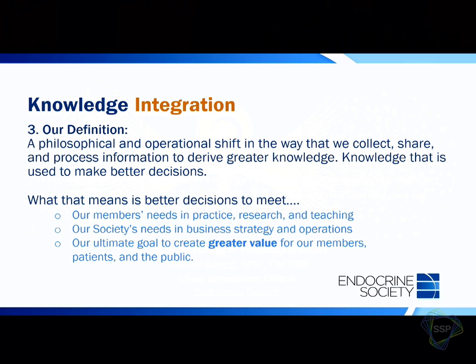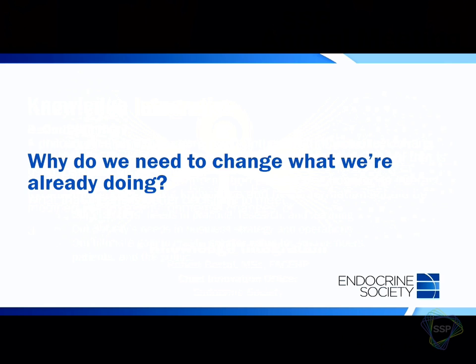I think knowledge integration is an interesting term that has many different uses and interpretations depending on the context, but this is our approach. So I think Dana gave you a good setup on this as to why we need to change the way that we're doing things. And the slides that I have here are really slides that talk about the way that we've talked with our leadership and our staff about organizational change in this construct of knowledge integration.